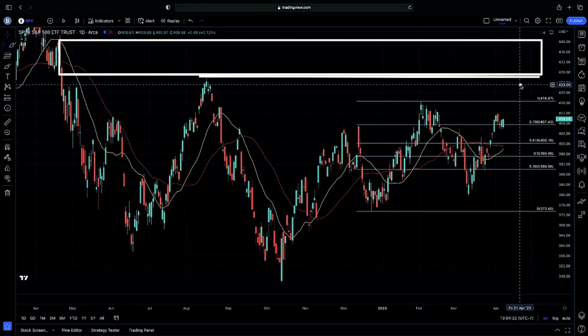So again, that will be if we get a possible bullish CPI, possible bullish Fed minutes, and we do continue on with that anticipation of a possible Fed cut. That will be exactly where we do head.